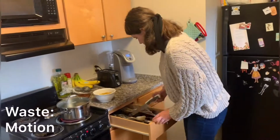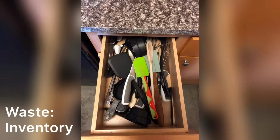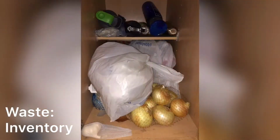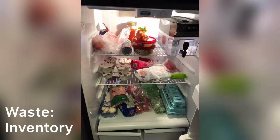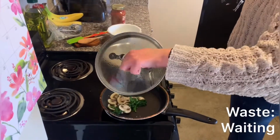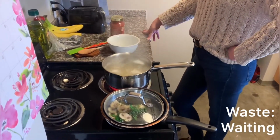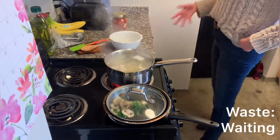Another waste that we noticed was that the cook regularly walked across the kitchen to grab utensils, simply because they were stored separately from where the value-added work took place. And the last waste that I wanted to highlight here is that it was very common for our cook to wait for a timed process to complete, doing nothing when she could have changed the order of her process and completed some value-added activities during that waiting time.